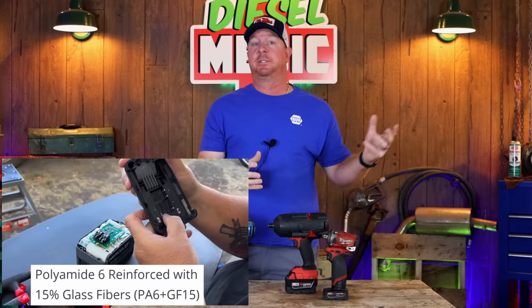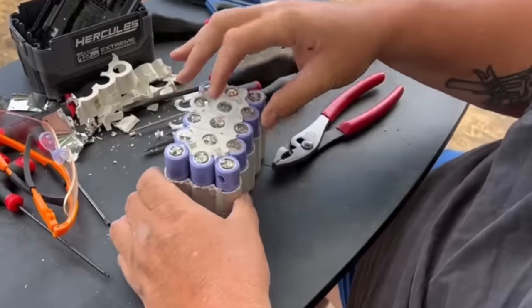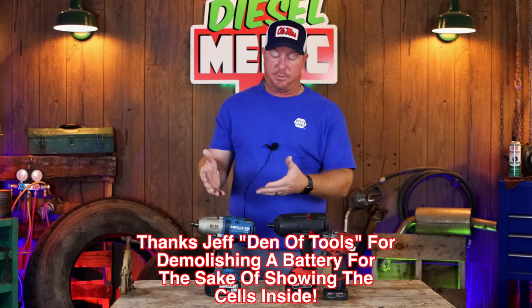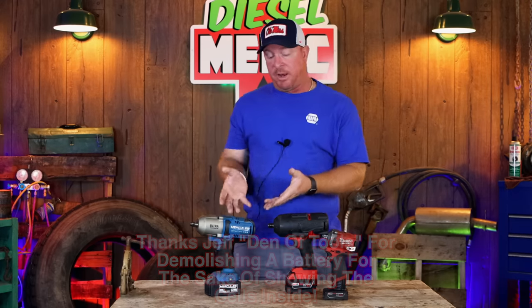If you've watched the Den of Tools video, you've obviously seen Jeff tear the battery packs apart. He opens them up, goes inside, and what do they have inside? Samsung 21700s. Quality batteries that are put into these tools. Now, I feel like Harbor Freight has done an excellent job.